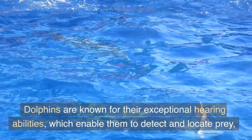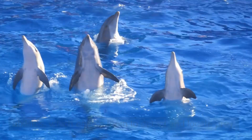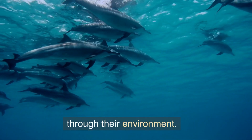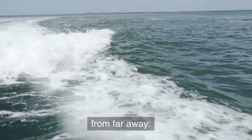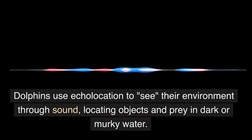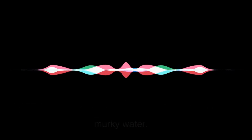Dolphins are known for their exceptional hearing abilities, which enable them to detect and locate prey, communicate with other dolphins, and navigate through their environment. Here are some of the reasons why dolphins can hear from far away. Dolphins use echolocation to see their environment through sound, locating objects and prey in dark or murky water.